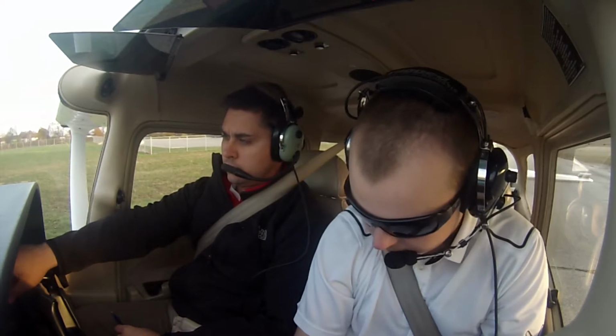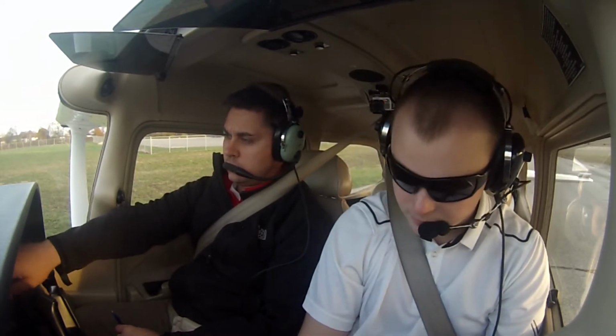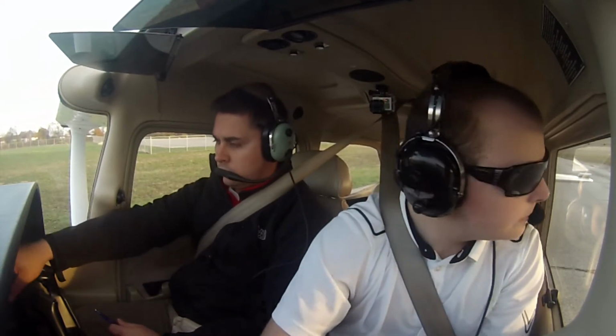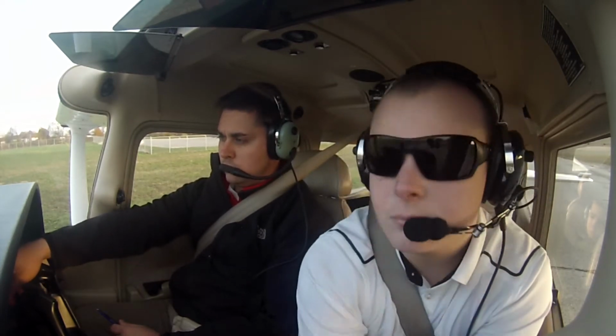Seats and seatbelts most upright and fastened. Doors and windows closed and locked. Landing and strobe lights on. And transponder to altitude.